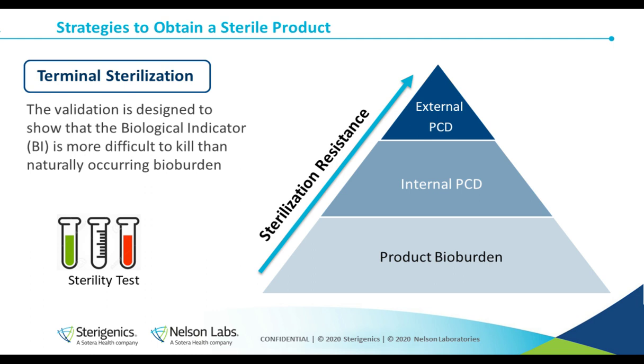So let's understand the concept of the validation for that terminal sterilization. And that's really the basic concept that will help you to understand how it can be used for the validation. So if you see that picture here, that's really a pyramid with the hierarchy of resistance we try to obtain during the validation. So you see at the bottom the product bioburden, and above that you have the internal challenges and the external challenges. And the idea during the validation is to demonstrate that your external challenges are more resistant compared to your internal seeded products usually, so the IPCDs, and more resistant compared to your product bioburden. So at the end, when you can show that your external PCDs have been sterilized, then you can assess that your product bioburden has been killed also.